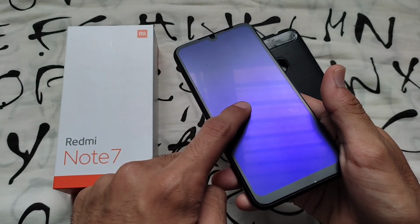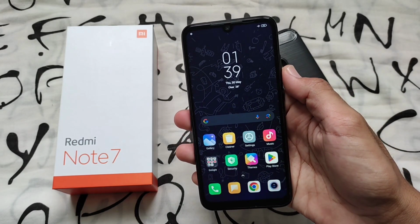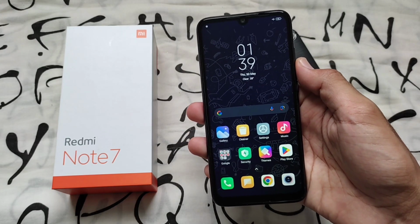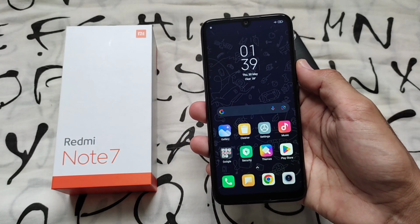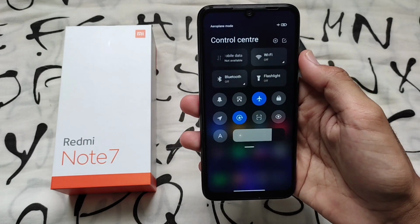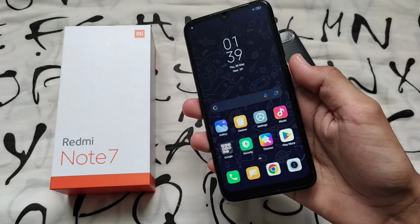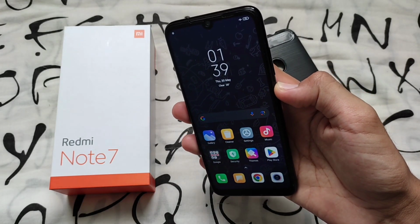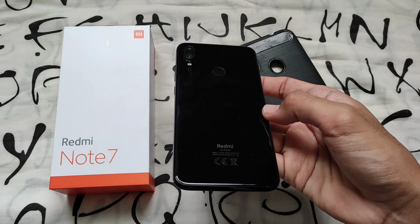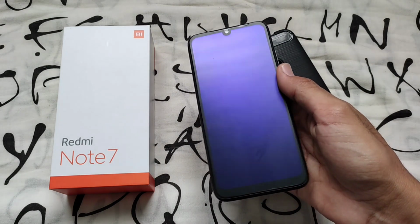It has a screen protector on, lock screen, and the home screen. Look at that. It runs on MIUI 12.0.1, not the latest version. The latest should be 12.5.3. This is Android 10. Look at that. Never had any problem on this phone. 3GB of RAM, 32GB of storage.